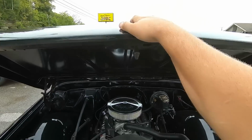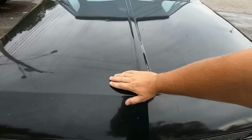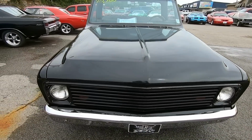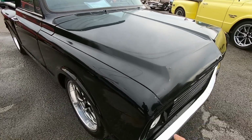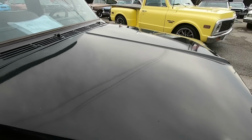I shut the hood down. It comes down fairly easy. You got to push though. It's not falling by itself. Little crack here on the hood. Lots of little blemishes like that. All these little white blemishes. Paint job is not perfect on this one.